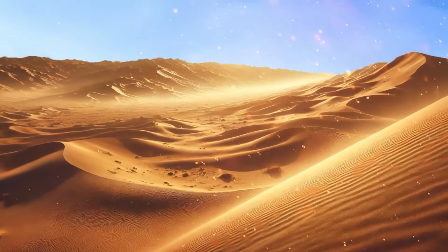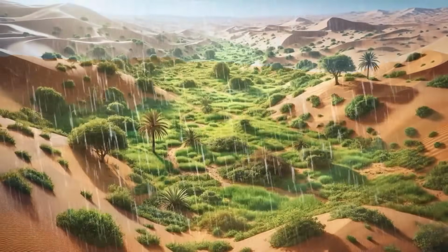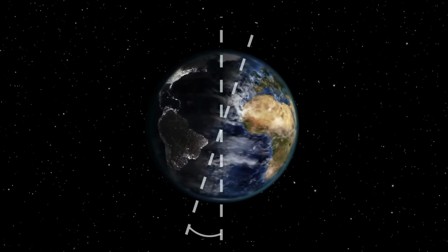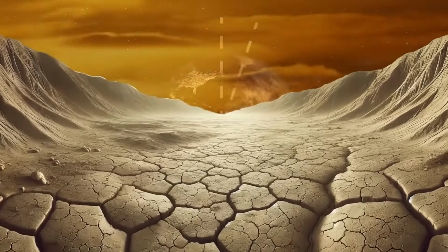The Sahara has seen its fair share of wet and dry drama throughout the ages, mostly thanks to little shifts in Earth's orbital tilt, causing variations in how much solar radiation hits the atmosphere.